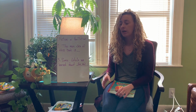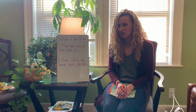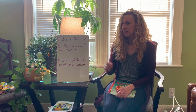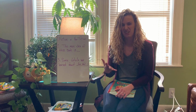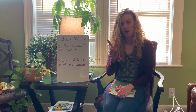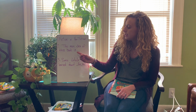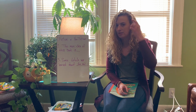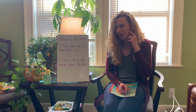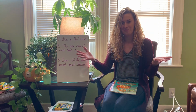Now, before we get into our book, let's check out our thinking jobs today. Number 1, is this book fiction? Are we reading a story with characters and a problem? Or nonfiction? Is this book about something specific and teaching us facts? Fiction or nonfiction? All right, thinking job number 2. The main idea of this book is... tells me this book is going to be about something. The main idea, do you remember? That's right. The main idea is what the book is all about.